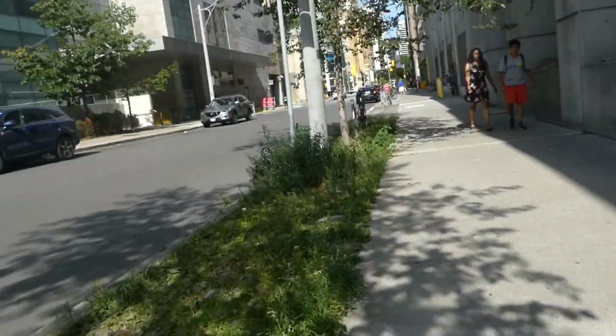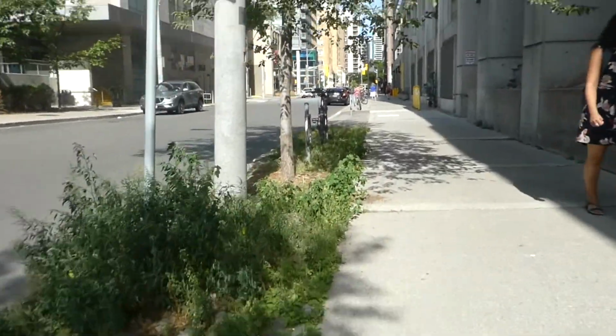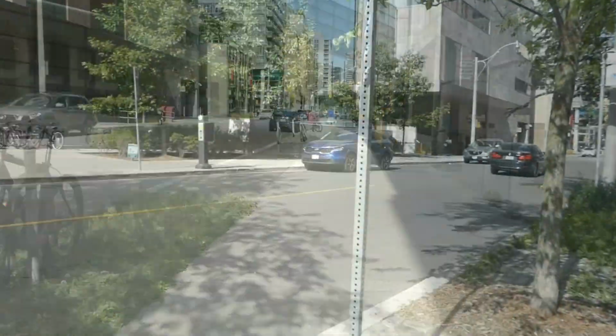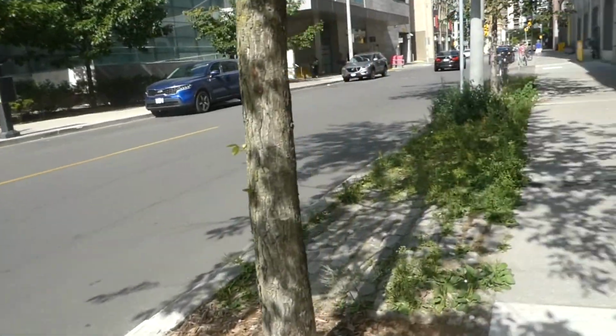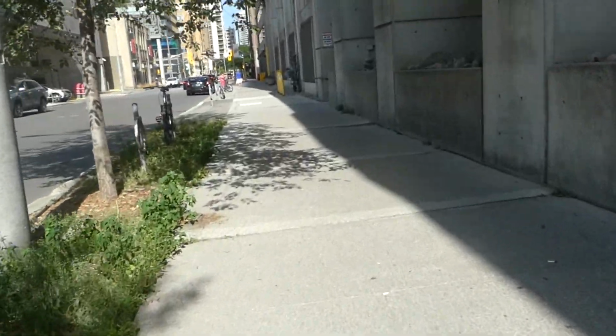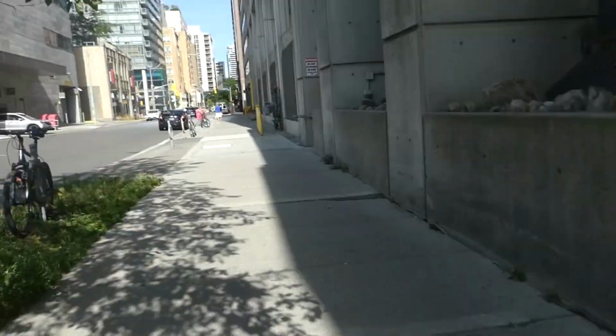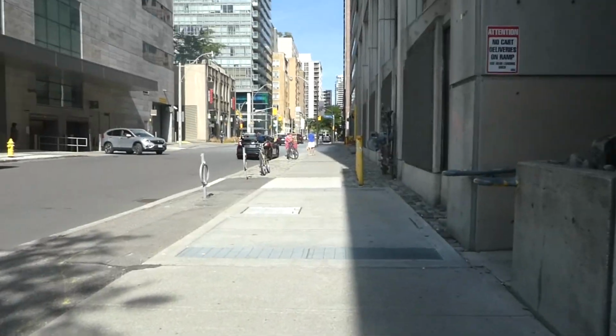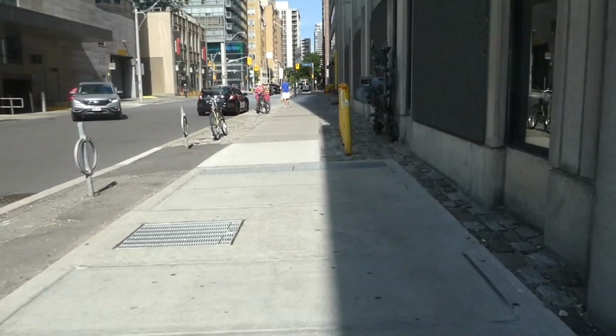This area is like the medical centre, around here and on University Avenue. It's littered with so many hospitals. I was very indecisive if I should continue down to Elizabeth or head east along here, but I'll just go with walking along Grenville, and then maybe I'll head down Bay. We'll see.